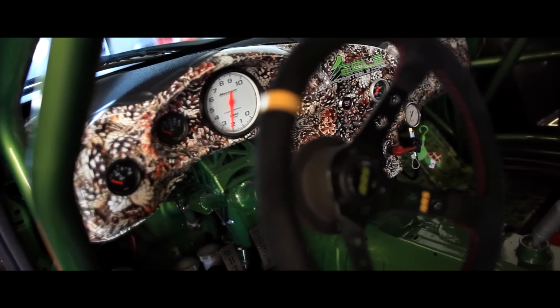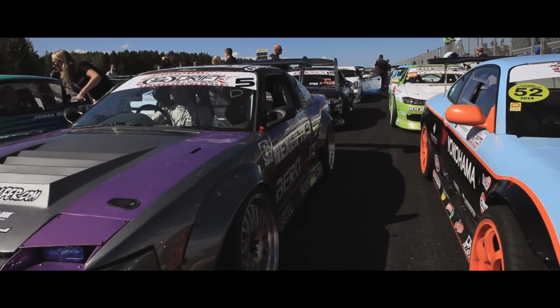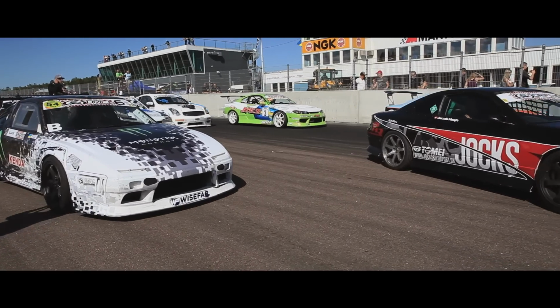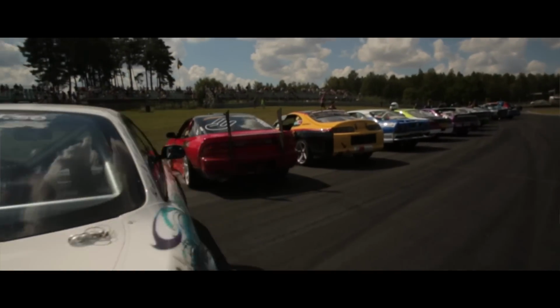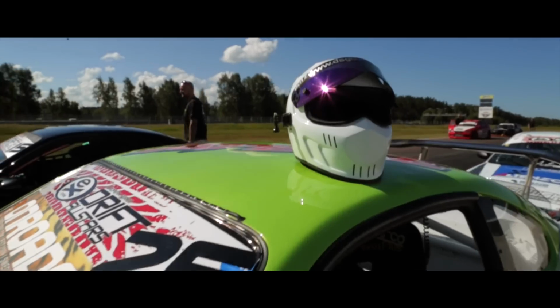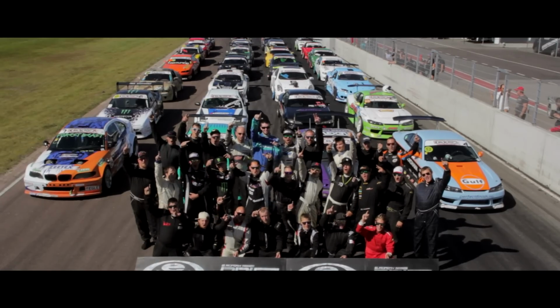Today's topic is cars, and man, is it good. Today we've got 50 cars on the grid, and they are ready to battle it out at the Mantorp Park circuit for the Swedish Drift GP. With over 30,000 horsepower on the starting line, let's see what these incredible machines can do.